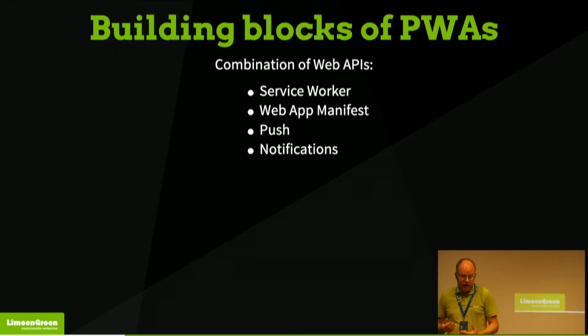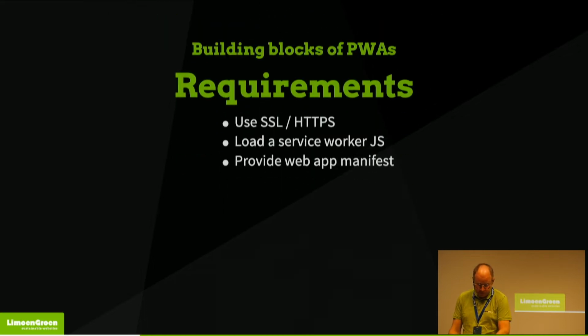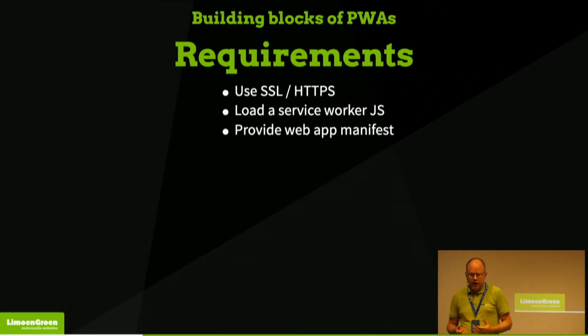It's a combination of web APIs. The service worker API, the web app manifest, the push API, and the notifications API are the most important ones. So, a couple of requirements. To serve a PWA, it must be served over SSL with the HTTPS protocol. Well, it makes sense if you call this a man-in-the-middle attack on your own website. We must be sure that it's all safe and encrypted. So that's why this is a requirement. There's just one exception when you're serving things from localhost. So really the localhost URL, then this is not a requirement.